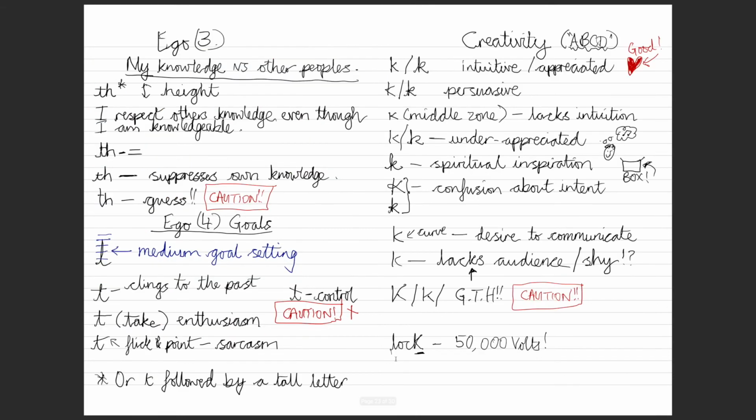Okay, so ego part 3, coming back to that letter T: my knowledge versus other people's knowledge. Again, we are going back to the height of the T, and this time it's in relation to the letter H. It could be a T followed by or next to any tall letter, like for example here in the word tall. You've got the height of my T compared to the height of the L's, but it's not so helpful. Because this T next to H represents an attitude. That th, particularly in English, comes together loads and loads of times, and it represents my attitude of what I know and how humble I am compared to you.